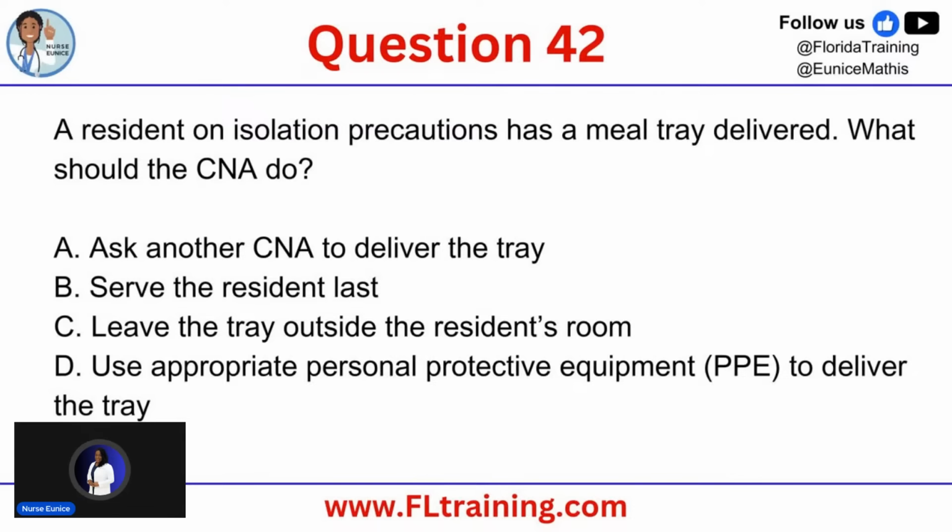All right, question 42. A resident on isolation precautions has a meal tray delivered. What should the CNA do? A, ask another CNA to deliver the tray. B, serve the resident last. C, leave the tray outside the resident's room. D, use appropriate personal protective equipment, PPE, to deliver the tray.